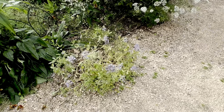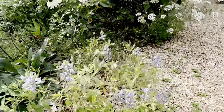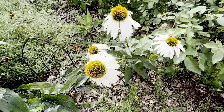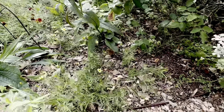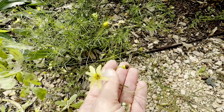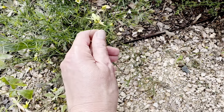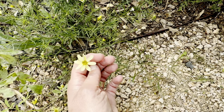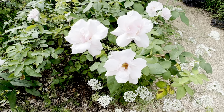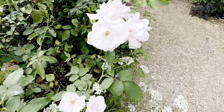Here's the last really pretty bluebonnet, and even it is definitely on its way out. And then some white swan coneflowers, and then this is, I think, threadleaf coreopsis. I remember the variety name is Moonbeam, but I think it's threadleaf coreopsis. And then look at this. I love Souvenir de Saint Anne so much.